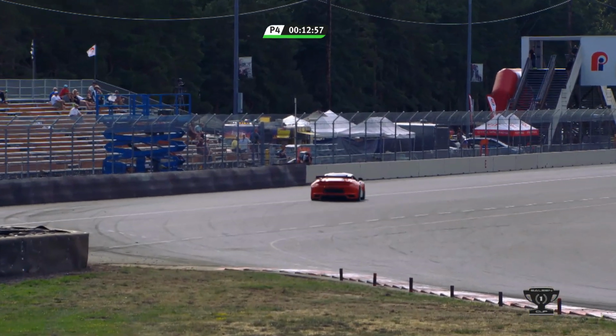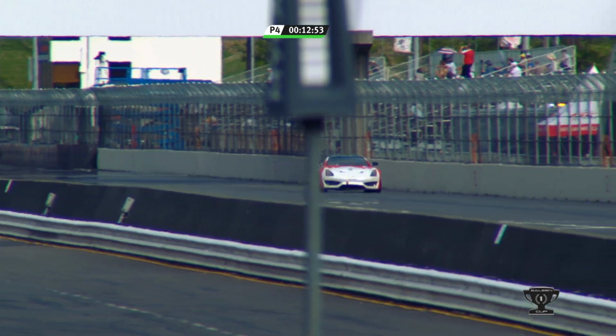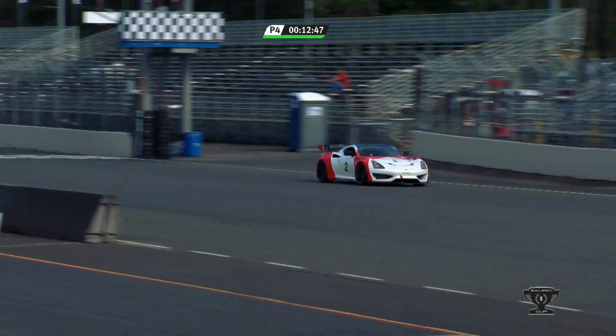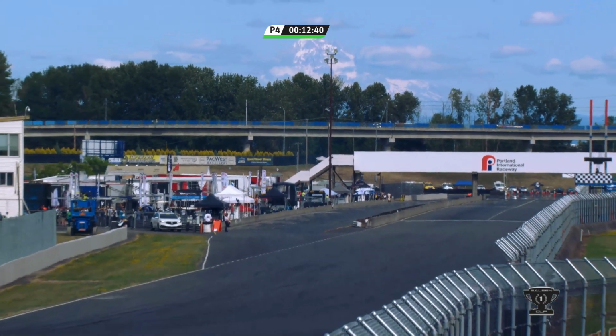Oh, yeah. Oh, listen to them. They get going. 2.2-liter turbo engine, essentially built in-house. It's a Ford derivative engine, but they're built in-house. About 450 horsepower, 4-cylinder turbo, 6-speed sequential box, full racing suspension, fully adjustable. It's a neat little car.